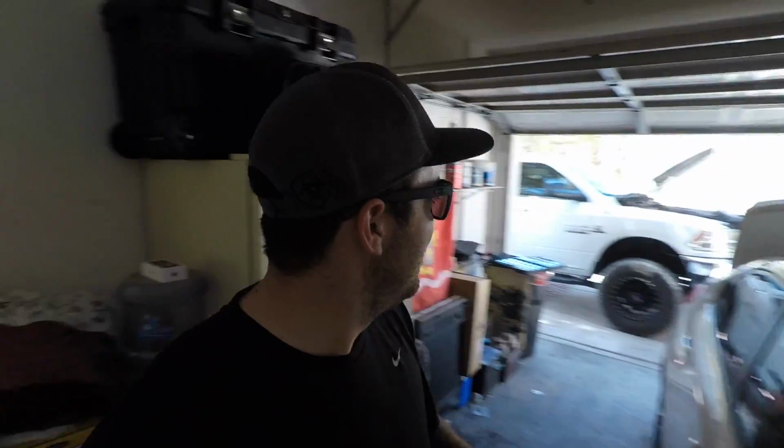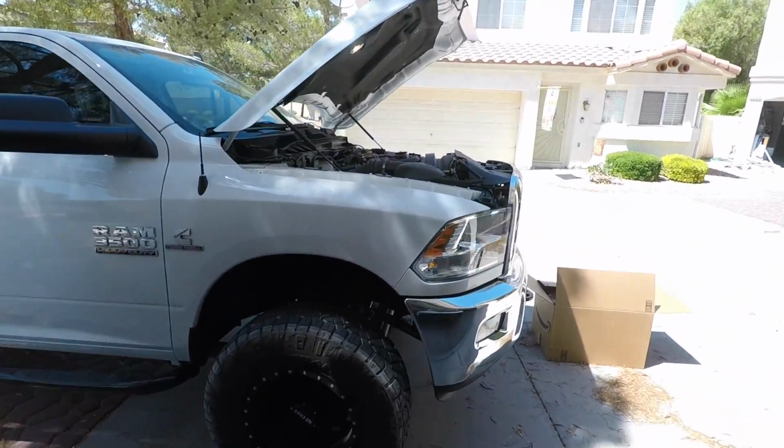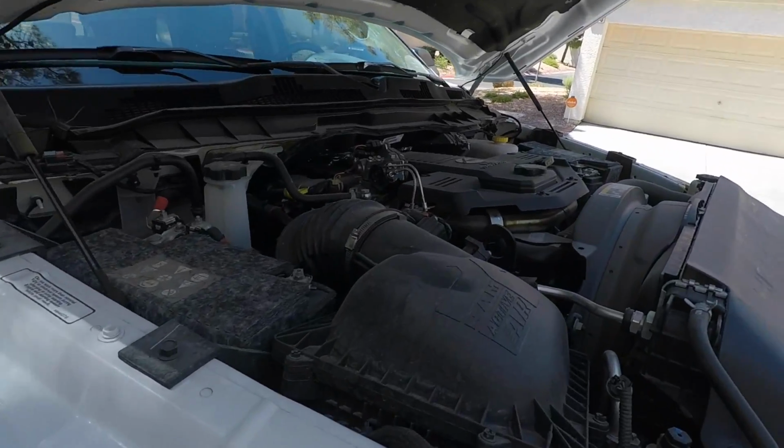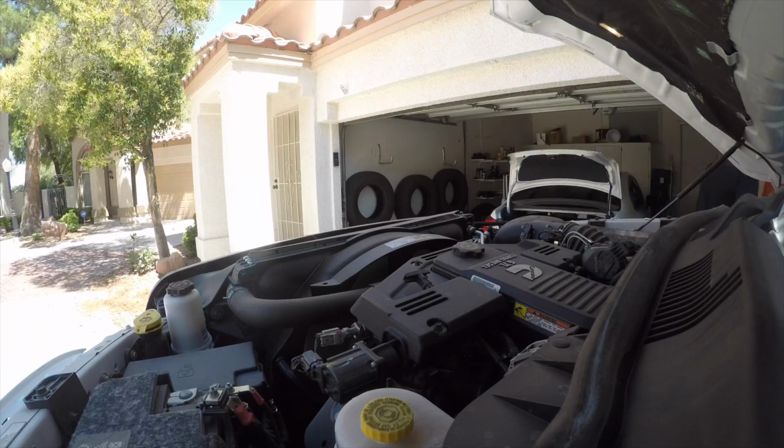So here's the plan. Truck's there, obviously. I'm gonna let the motor cool down for a little bit. I just drove home. Not super far, but it's not too bad. It won't take long. In the meantime, there's a couple of things we need to do to the truck that I can kill time with.